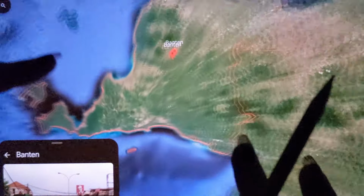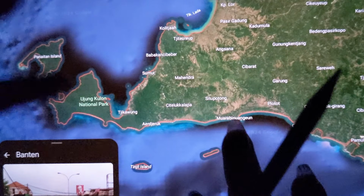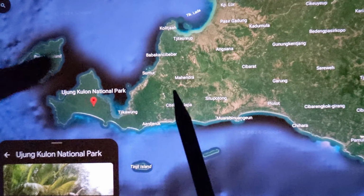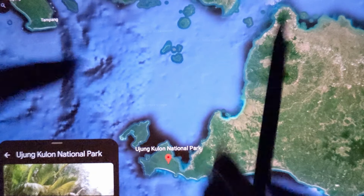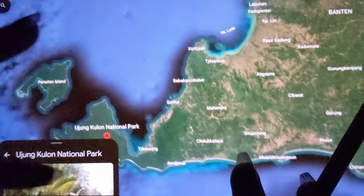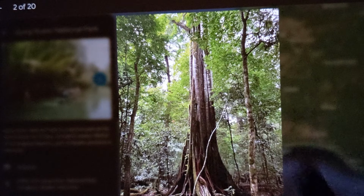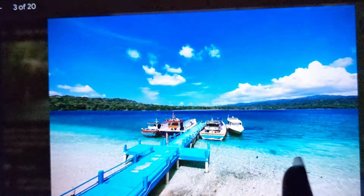But here's Banten. I think we should start with the national park, don't you think? You can see it takes up this whole area here, and then many of the islands out here. Then there's the Krakatoa Islands out here. Ujung Kulon National Park. And it's everything that you could imagine in a tropical park. Huge trees, so much green everywhere, beautiful ocean and beaches. And of course, lots of areas with super protection against the endangered plants and animals here.